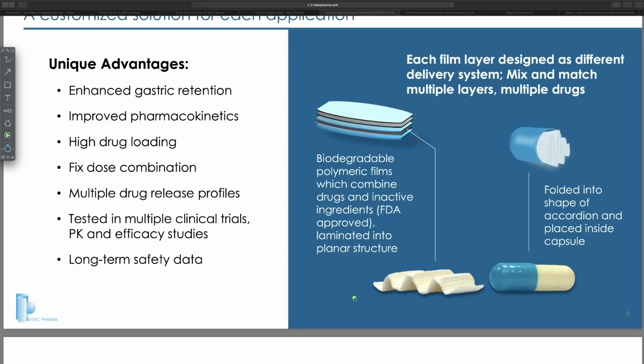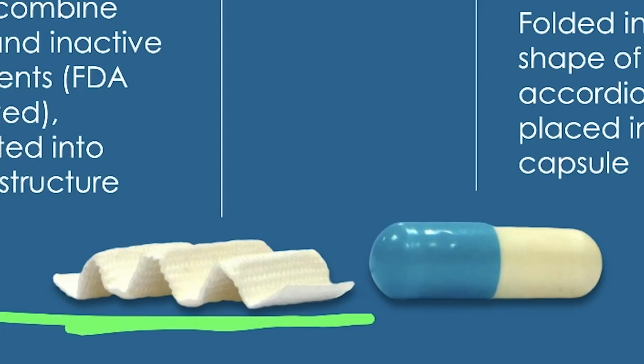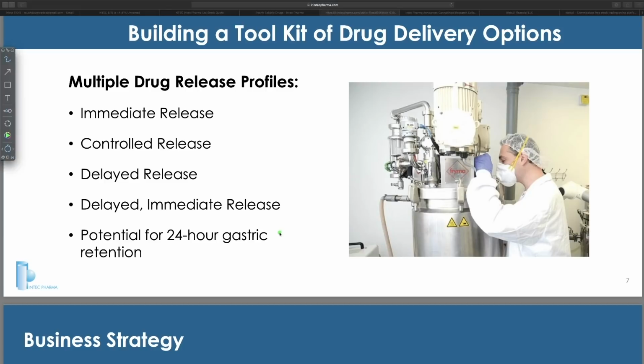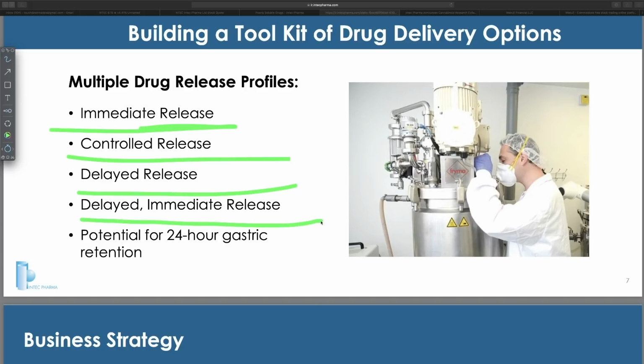So here we have a close-up image of what the films look like. This technology is absolutely crazy. I love looking at companies that are disruptive, because even if this product doesn't work, you're investing in a company that is doing something different. And it's just not for slower release drugs. They can do immediate release, controlled release, delayed/immediate release. So they are checking the box on both ends of the spectrum.